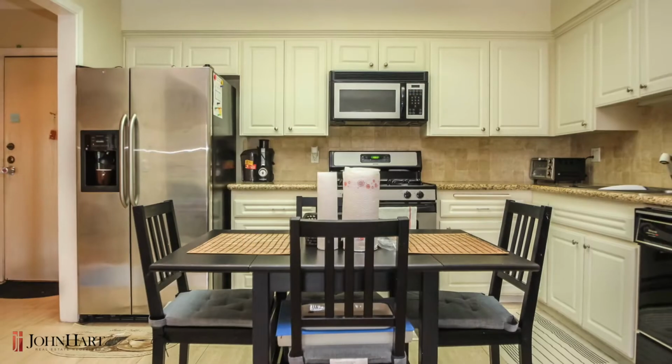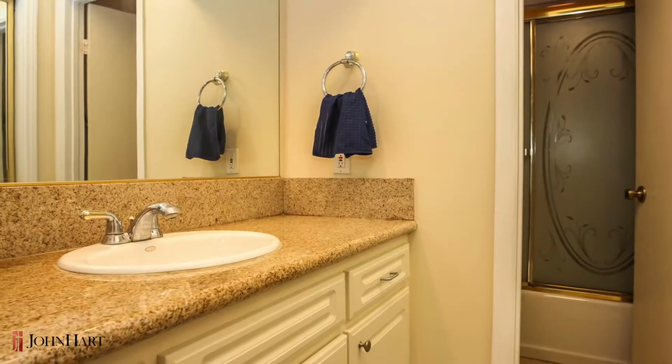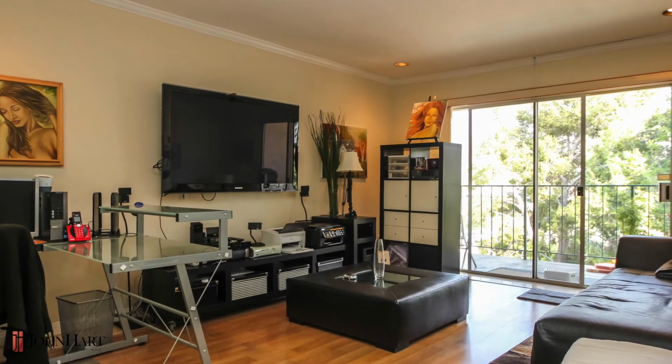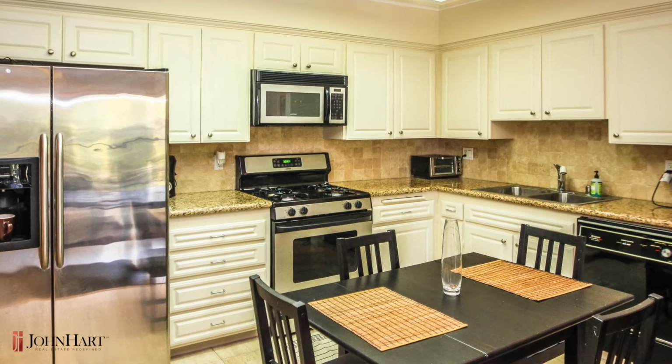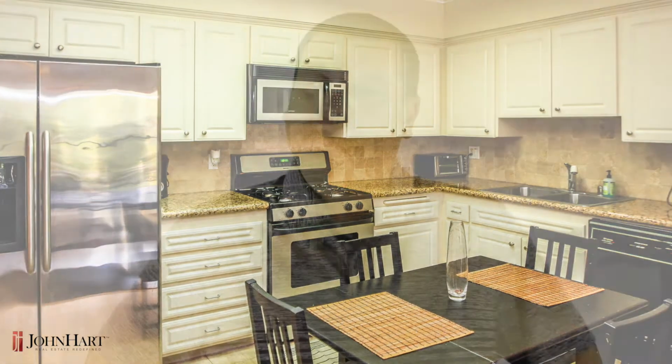When you walk through the door, you'll notice travertine floors throughout the kitchen and the bathroom. The living room and the bedroom do have Pergo floors. The kitchen has also been updated with granite countertops and has stainless steel appliances for you to enjoy after your purchase.